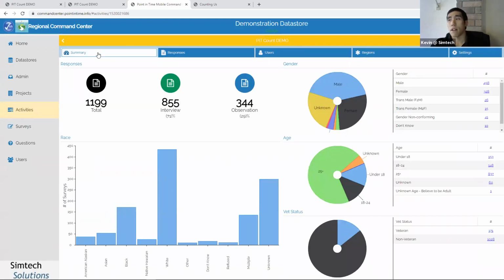Here's a summary dashboard. Again, a lot of people have this up on the TV screen. You can see what's coming in. It's trying to give you a bird's eye view about what's happening and give you quick links to fix things on the fly. So you can see here we have 1199 total surveys, 855 are interviews, 344 observations, and we have a good ratio there for interviews to observations. If you notice that you have a ton of observations, maybe that's something you want to look into and see why people are just submitting observations as opposed to getting those actual full surveys in.